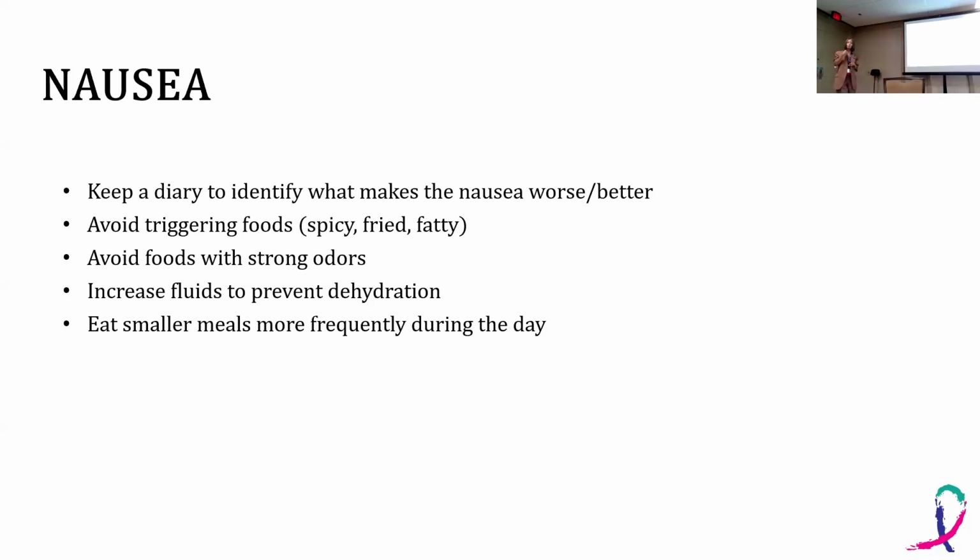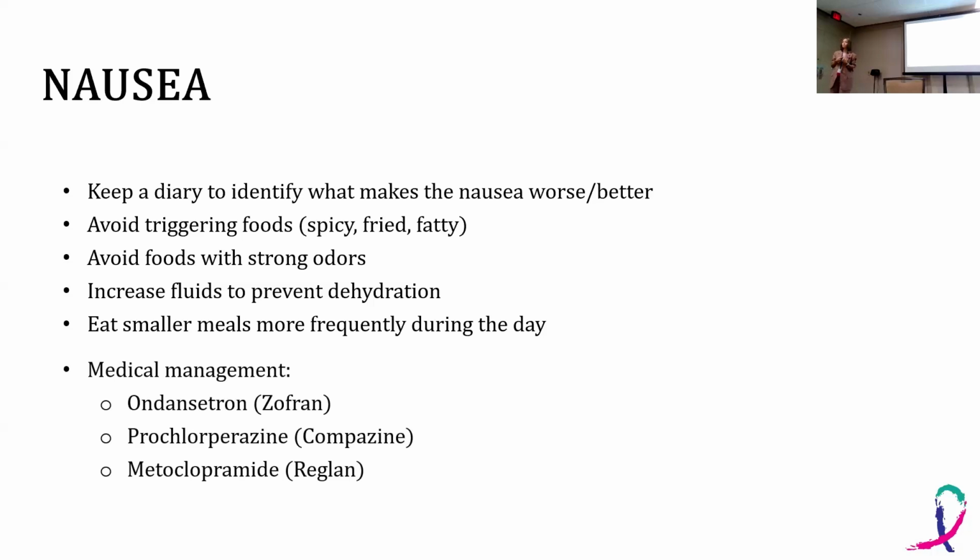Also, foods with strong odors can make the nausea worse or even cause it. So avoid foods that have strong smells or smells that you don't appreciate. If you have a lot of nausea, sometimes it's hard to stay well hydrated. So you have to be mindful and make sure that you're hydrating well. And then one thing that can also help if you're having nausea is taking smaller meals more frequently during the day. And then again, if these supportive measures don't work, we also have medicines that we can use, like Zofran, Compazine, Reglan. And again, these drugs can be combined together. So if you're doing all of this and it's not working, then make sure you're asking your doctor, can you prescribe something for me because I'm having significant nausea with my chemo.